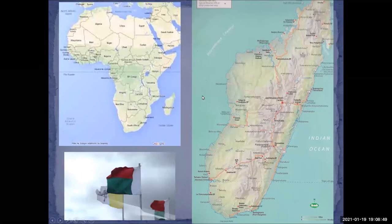So you fly in. Madagascar was owned by or run by the French for a long time, and so Air France has daily flights into Antananarivo. That's about the only time I'm ever going to be able to pronounce any Madagascar name because they are unpronounceable. So Antananarivo is just known as Tana for short. Madagascar is known as Mada for short. So you fly in from Paris to Tana.